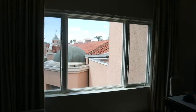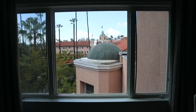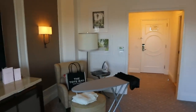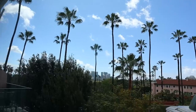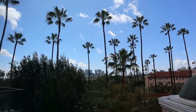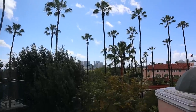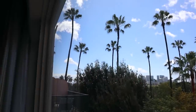I didn't get to show you the view from my room because when I came, my curtains were closed, but they did turn down service and completely cleaned up the room, which I love. But this is the view from my room. Oh my god, it's so beautiful. The palm trees. And I believe that's Culver City over there. It's so nice.